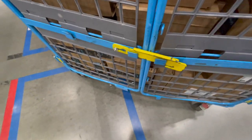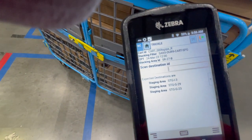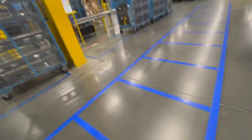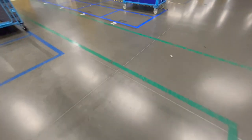Sometimes these kind of be tripping a little bit. Ready to go. And then it's gonna tell me which dock door to go to. Oh, this one doesn't have a dock door, so I just take it to a staging area. I'm gonna show y'all the staging area. It's over here. I think the staging area is over here. Oh, is this it?